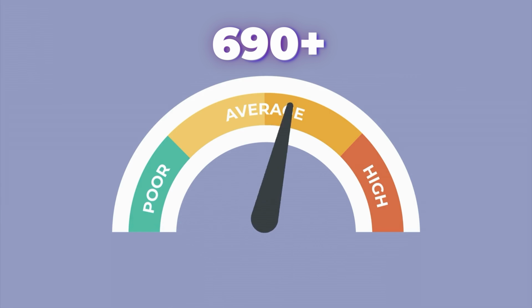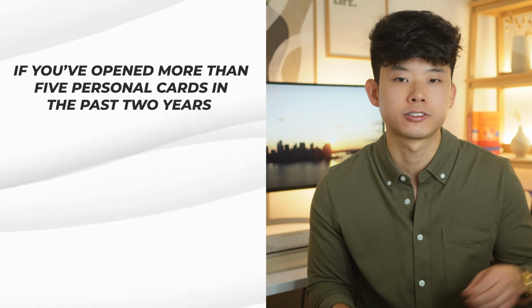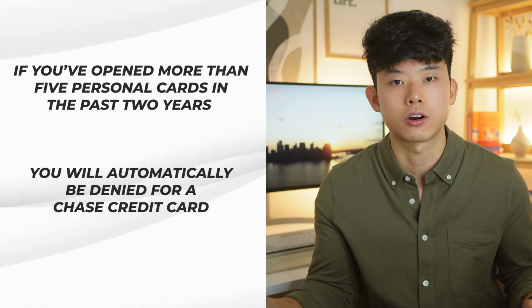Now, in order to get approved for this card, you need to have good credit, so ideally a FICO score of 690 or higher in order to get approved, assuming you're under Chase's 5/24 rule. If you don't know about this rule, essentially if you've opened up more than 5 personal cards in the past 2 years, even if the cards are from issuers other than Chase, you will automatically be denied for a Chase credit card. Now, if you're watching this video and only want a 5 card setup, this is probably irrelevant to you, but it is something to keep in mind for those that have more than a handful of credit cards.